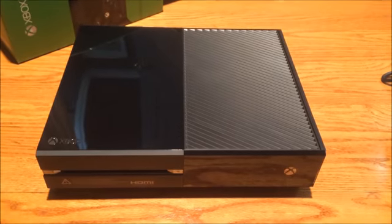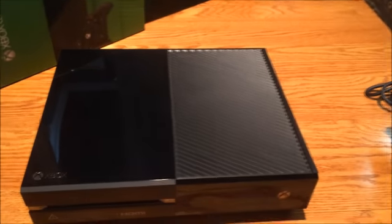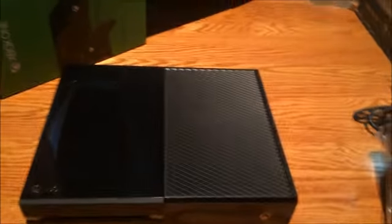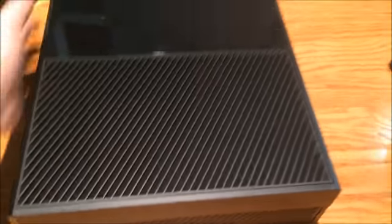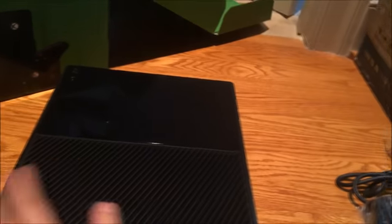The design of the console is strange. It's just glossy black and then a vent. It's matte black. I don't know. I think it looks kind of goofy. But who cares? This thing is supposed to play games, not look nice. At least in my opinion. Looks like it's well ventilated. It's a nice improvement over the Xbox 360. At least the original one that I had.